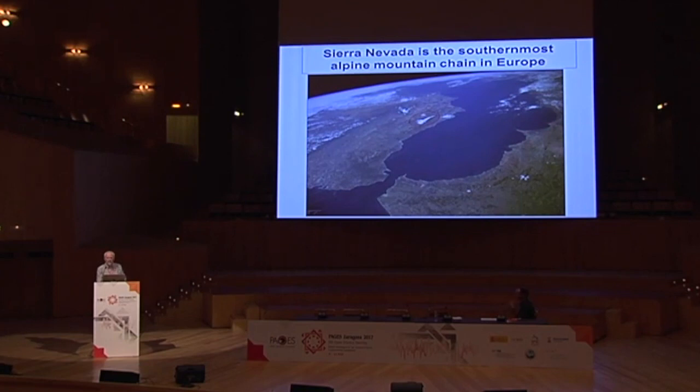The second thing that attracted me is that this area has a large number of endemic species, about 60 endemic species, 116 threatened species of plants, and within the Sierra Nevada Park at the highest elevations, some 2,100 species. So it's a very sensitive, potentially sensitive region for looking at vegetation change in the future, just as it is in the past.